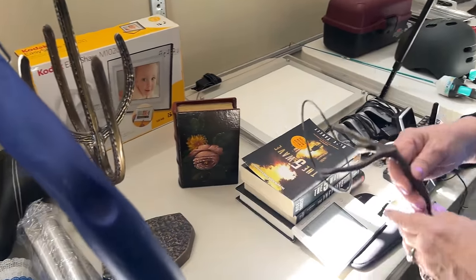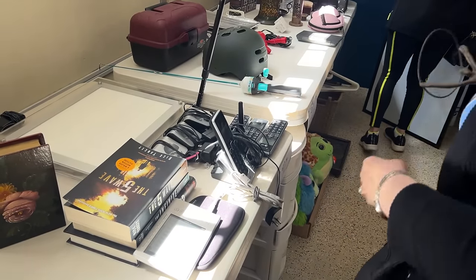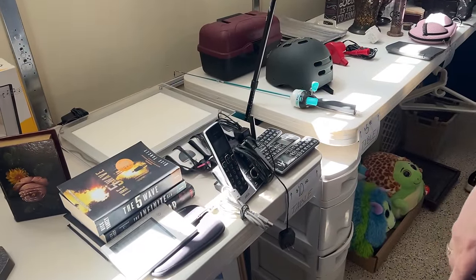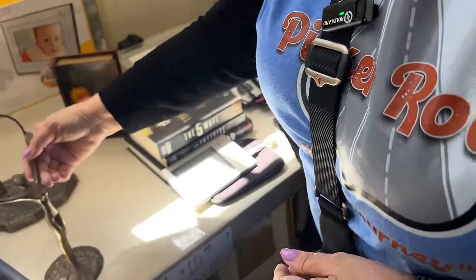Let's ask how much this little piece is. How much are your little... This is on the table, what's on top and under there, it's $10. Oh, $10, I see. And the books are three books for $10. Gotcha. And those ones are three books for $15. I gotcha. Okay.